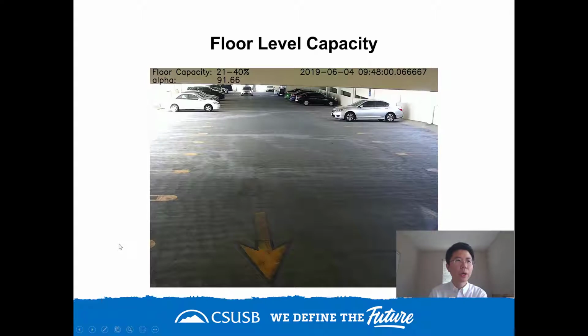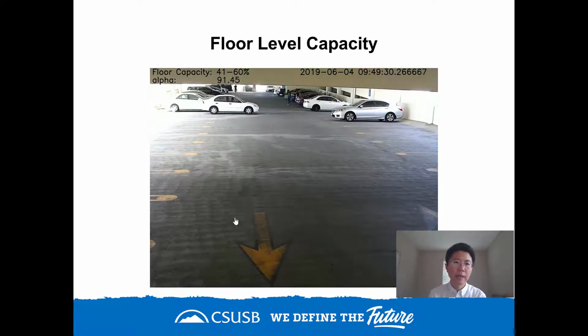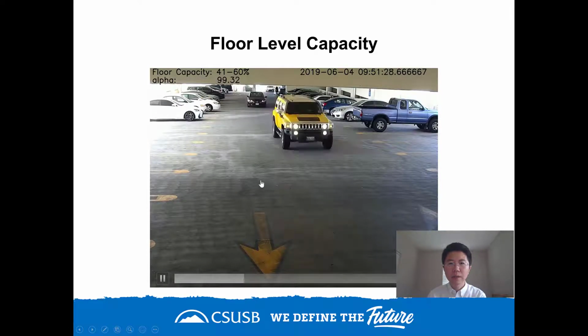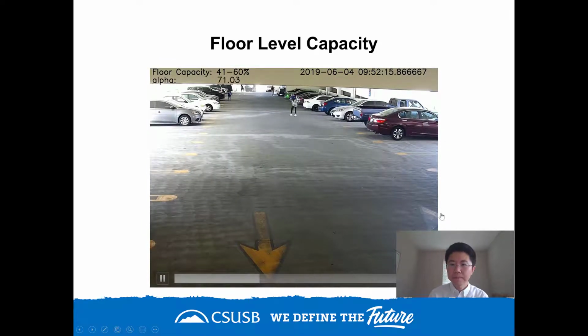In this slide, I'd like to show you the parts where we use cameras to estimate floor-level capacity. The idea was we're trying to estimate how many cars are there on each and every floor without adding additional sensors under the pavement. So here we trained a neural network using TensorFlow and provide a percentage estimation of how many cars are currently at each level. So this is the camera at the second floor ramp, and now you see that we're doing an estimation of the capacity at this level.